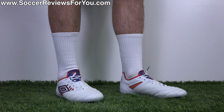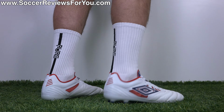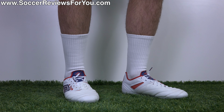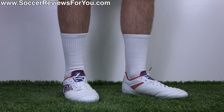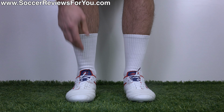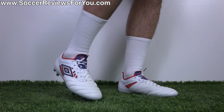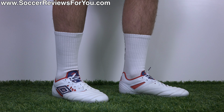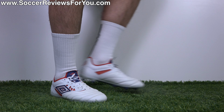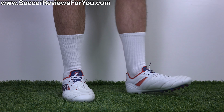And then as far as sizing is concerned, I'm wearing these in a size 10 rather than my usual 9.5, so half a size bigger. And that's because I've been finding that over the years, Umbros have been running a little bit small, between half or a quarter size, and that seems to be the case with the Toco 4 Pro as well. In a size 10 US, my toe is right at the end, as it typically would be in a 9.5. So as long as you're not wearing your boots with a ton of extra space at the moment, if you were by chance interested in these or any other Umbros, I would personally recommend going half a size up in order to achieve the best possible fit.